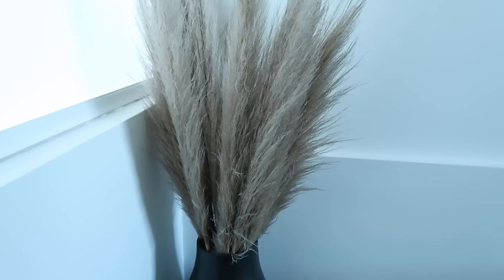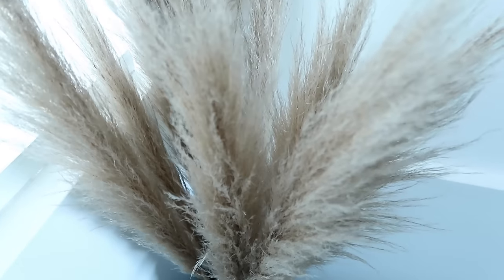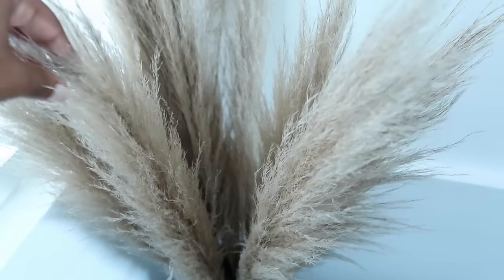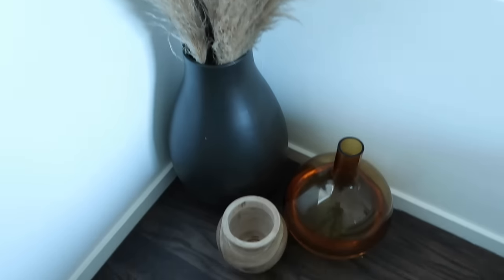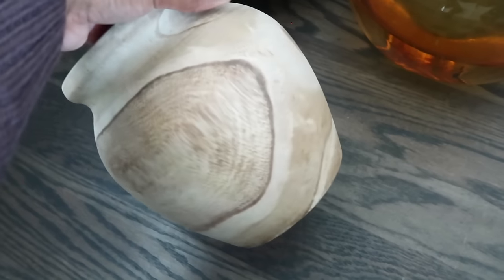It's not that little wispy pampas grass. This pampas grass is stiff, and it rarely sheds, which is why I love it. It's not the little wispy ones that won't stand up. This is nice and stiff and super tall. So yeah, how cute. I'll be sure to link this from Walmart.